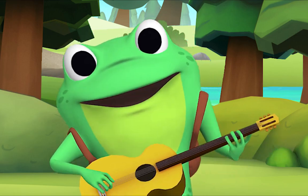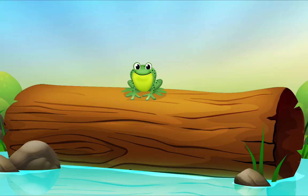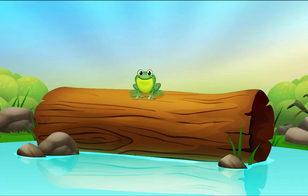How many? One! One little speckled frog sat on a speckled log, eating the most delicious bugs. Yum, yum! He jumped into the pool, where it was nice and cool. Now there are no green speckled frogs.